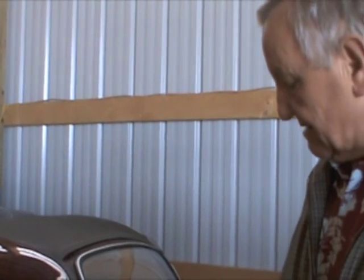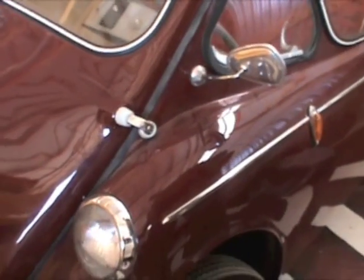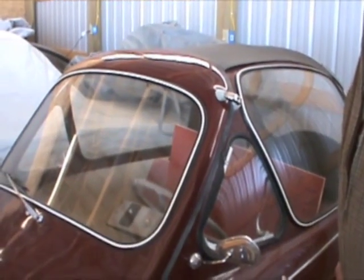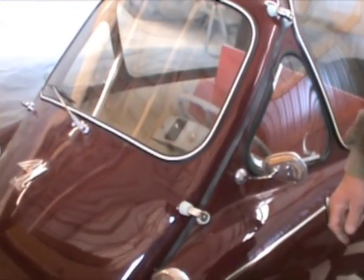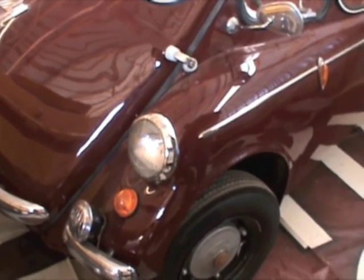And one similar to this was the Isetta that BMW bought from an Italian company because they had big cars and the Germans couldn't afford them. They were just about going bankrupt. So they got into the Isetta, which is much like this, which I don't have one of, but that's kind of what saved the company.